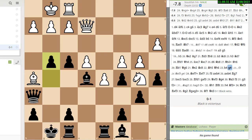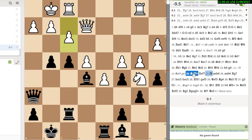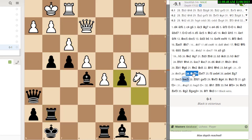g4. Once we saw that g4 was working, we didn't seriously look at other moves. And the rest really needs no comment, but we'll play it out real quickly again. They gave us a free bishop. Not that they could do anything else. They blocked that f3 threat. We traded off. We opened up the kingside.